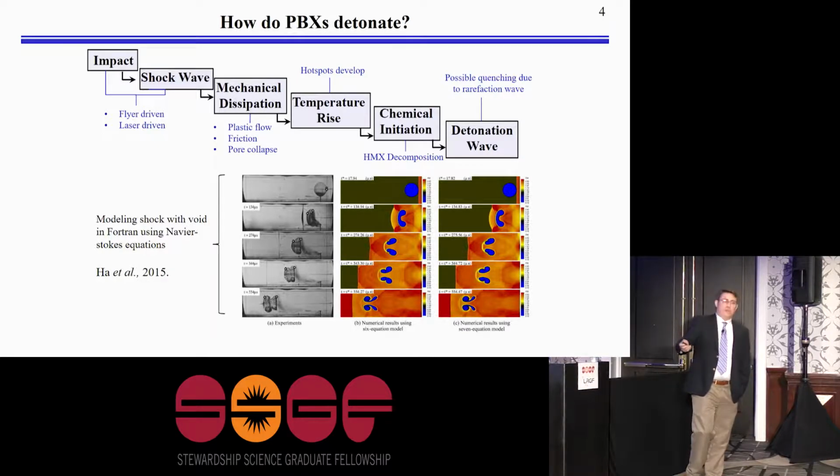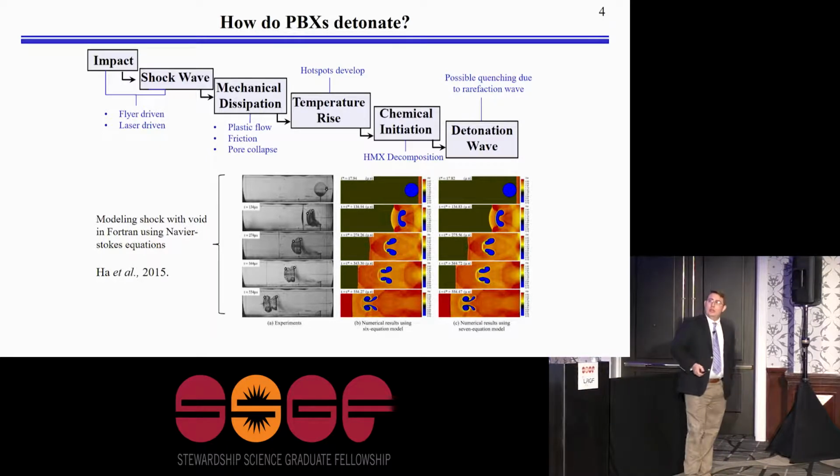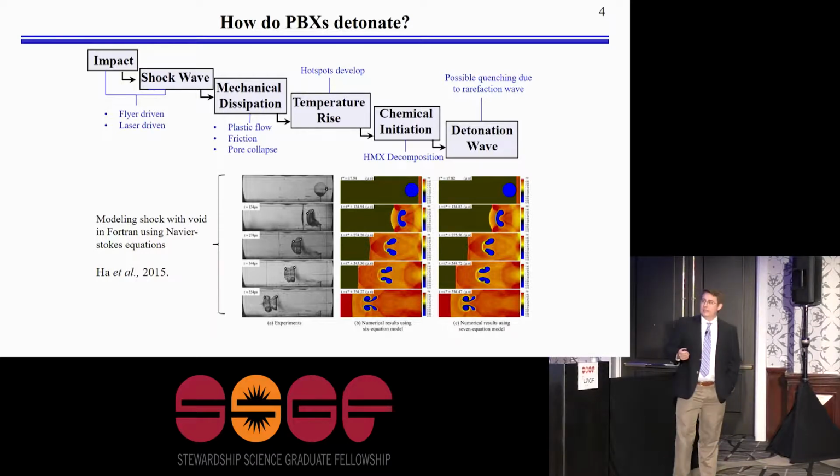There's gotta be some kind of mechanical dissipation. I'm a mechanical engineer, so this is my strong suit. Because of that, things have a tendency to break down in one way or the other. This is pores collapsing in on themselves. This is fractures starting. This is every possible way you can imagine to break something, and it tends to happen at high velocities here. Or plastic flow, where the material just overall bulk deforms past its elastic limit.